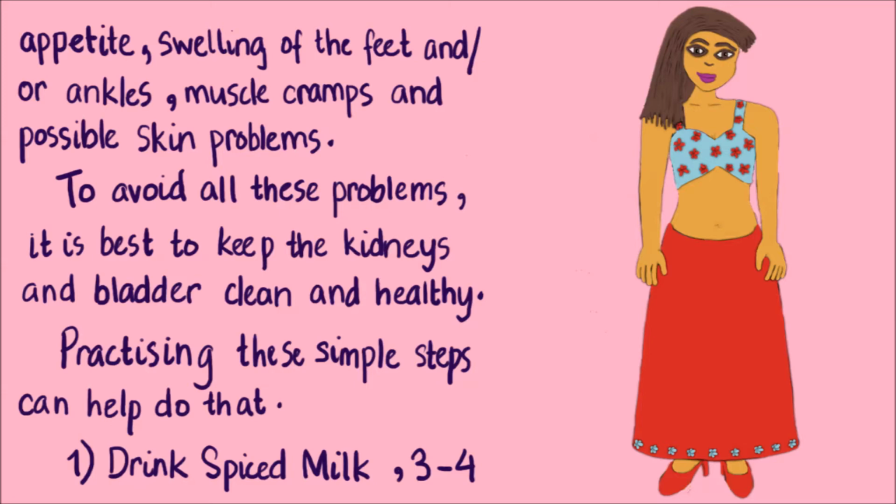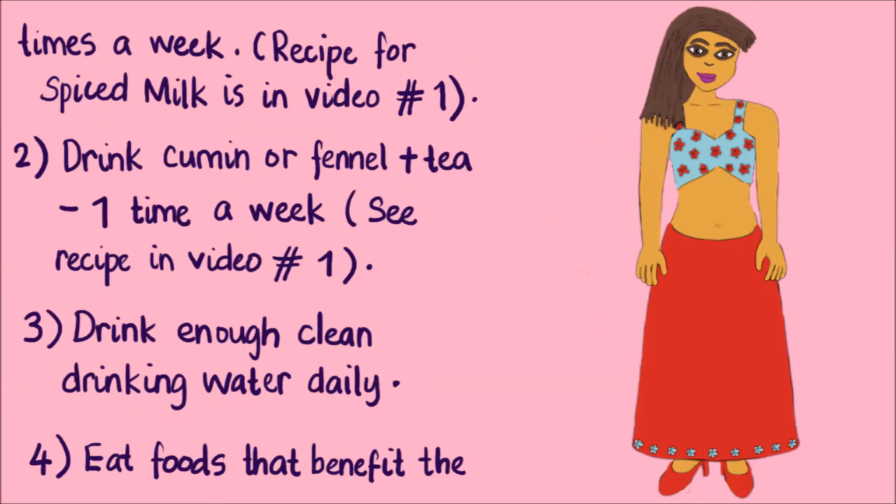Practicing these simple steps can help do that. 1. Drink spiced milk 3 to 4 times a week. The recipe for spiced milk is in video number 1. 2. Drink cumin or fennel plus tea 1 time a week. See recipe in video number 1. 3. Drink enough clean drinking water daily.